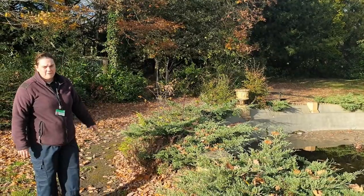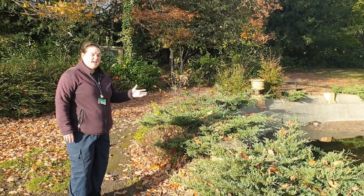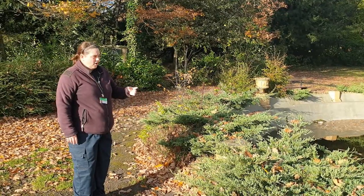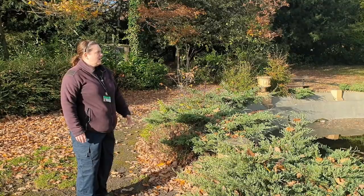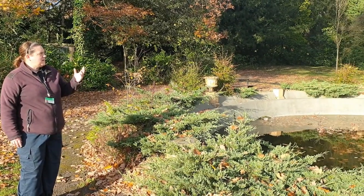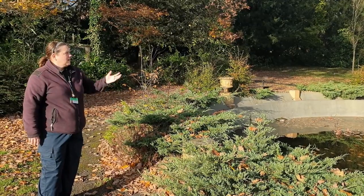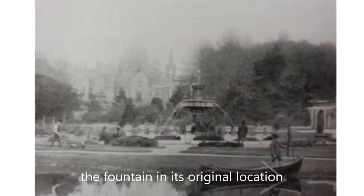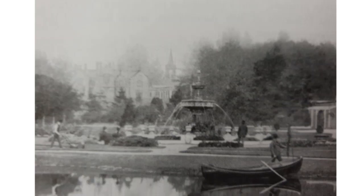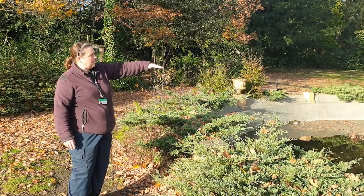So this is the Piedmont vase. It was originally built in the 1870s on a private house in Darlington itself. Then in the mid-1920s they demolished that house and started building houses across it, and they donated it here in 1925. The only original part of it is the concrete pillar.